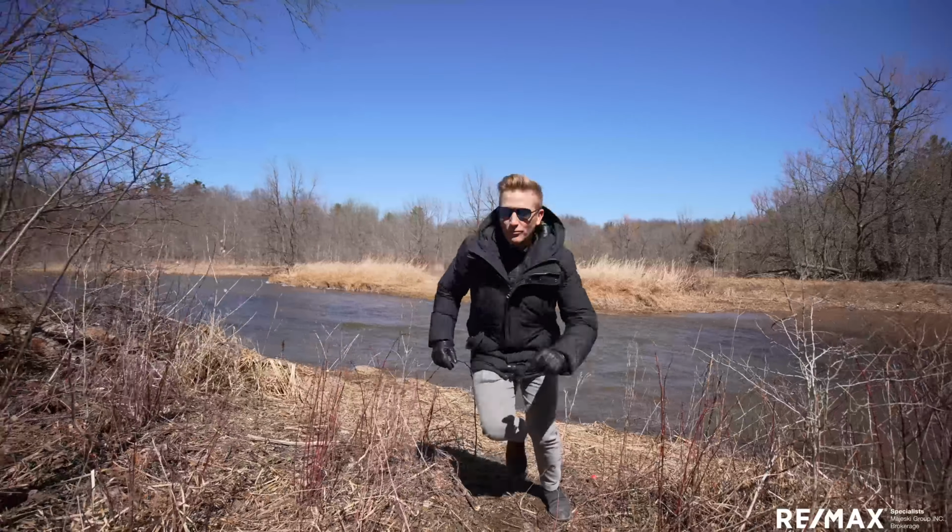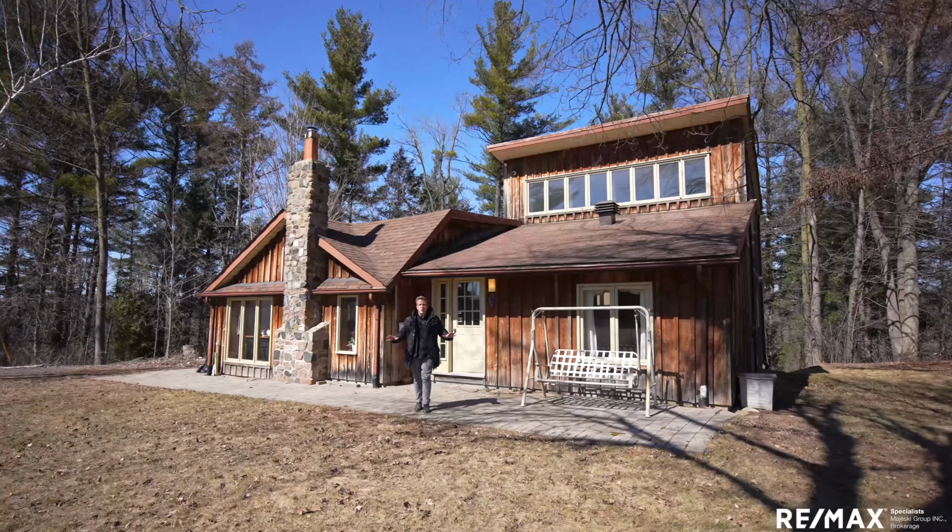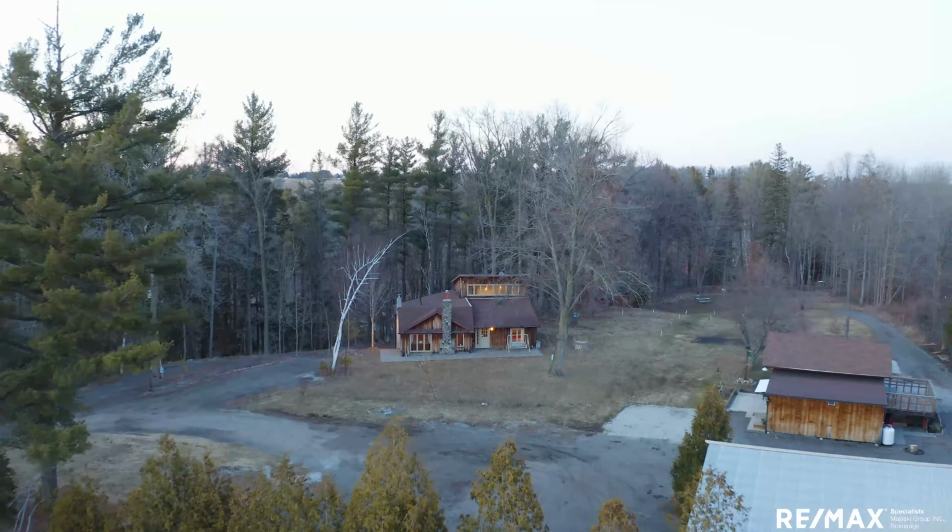Let's go. Hey guys, now this is the house on the almost 14-acre parcel here. We got a house, a kind of bunkie off to the side, a studio solarium over there, and a huge heated shop. You're gonna get so excited when you check out this property. There's so much to see here. Let's go inside, take a quick look at how great this house is before I show you the other buildings.